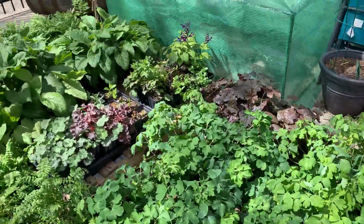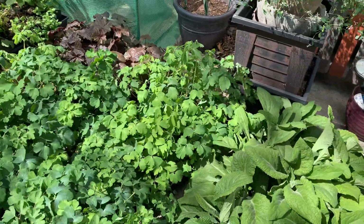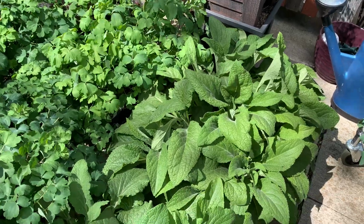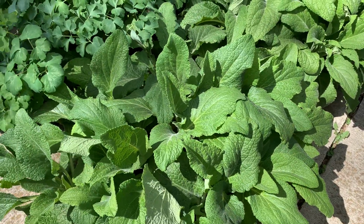I've grouped all of them together just because we had some cold nights, and then I had put a fleece cloth on it. They probably would have tolerated it, but I've gone through a lot of trouble to get them to this point. Yeah, lots of foxglove.